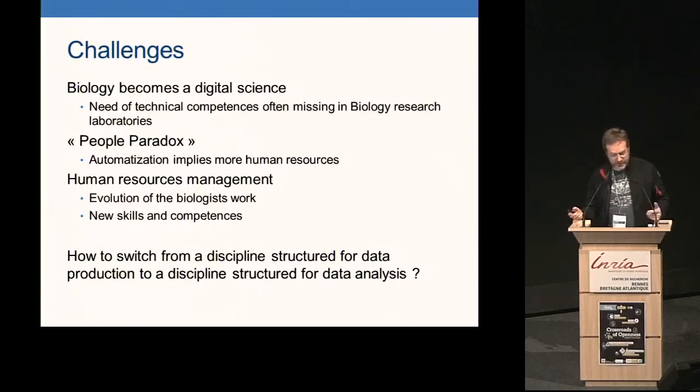And now biology has become a digital science, but when you switch to a digital science, there's a need for technical competences that are not often present in biology research labs. And there's also this people paradox. They are automating more and more the data production, and it creates a need for more human resources. But the problem is how a discipline that is structured for data production can switch to a discipline that can cope with the analysis of the huge amount of data generated.